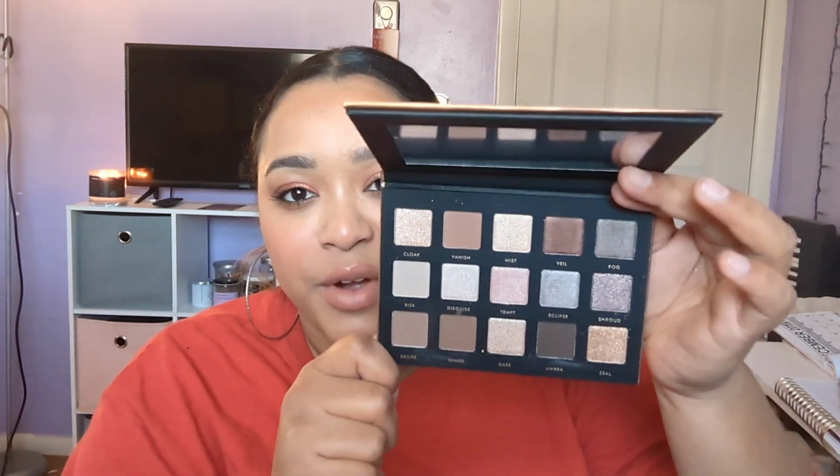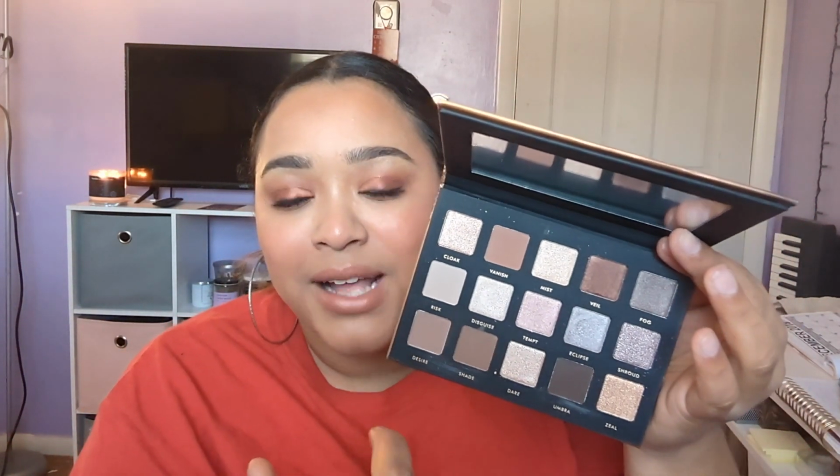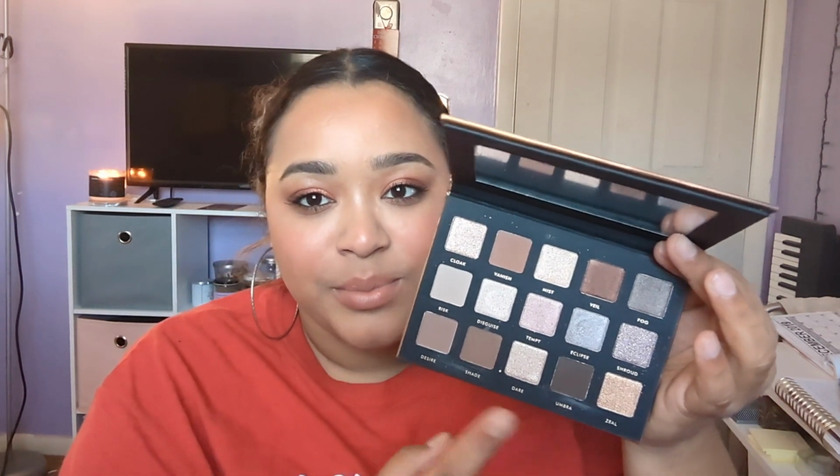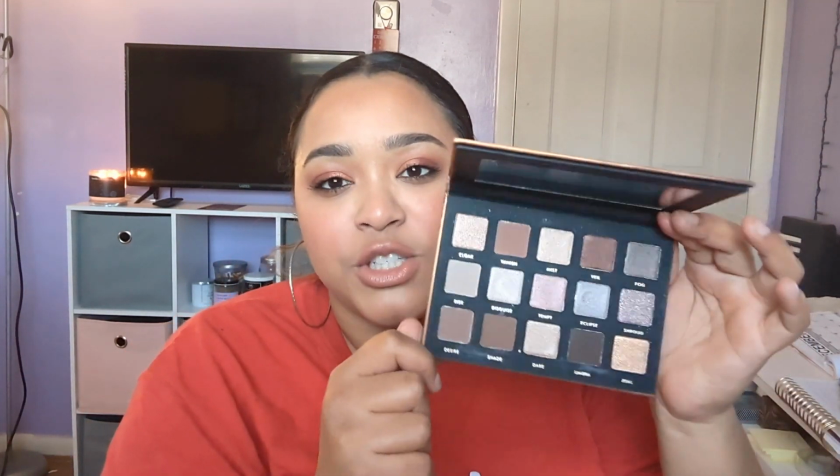Anyway, I just don't like a mostly shimmer palette. Again, it's the same kind of thing as the Rare Beauty. It does have a few mattes, but the mattes are just not enough. You just have one crease deeper, and I guess this deeper one is crease as well, and this one's pretty light. So you have a few options, just not enough.